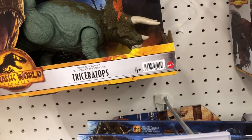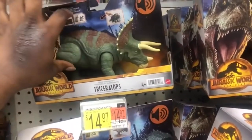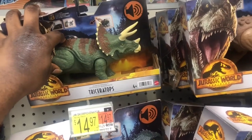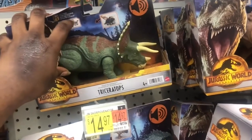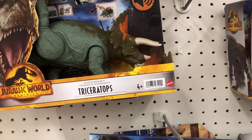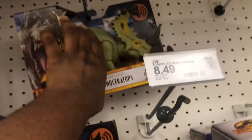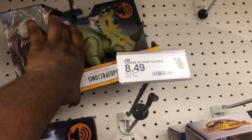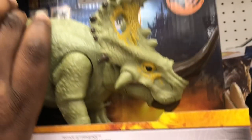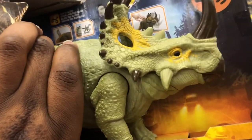Wait a minute, did I remember seeing this in Walmart? Cool. Because I think I did. Oh, there's a Sinoceratops right behind them. Right behind them. Cool. Look at the Sinoceratops. Look at the guy. Look at him.